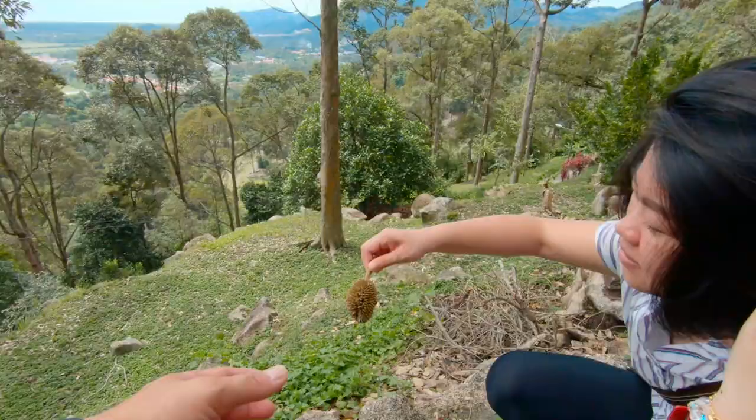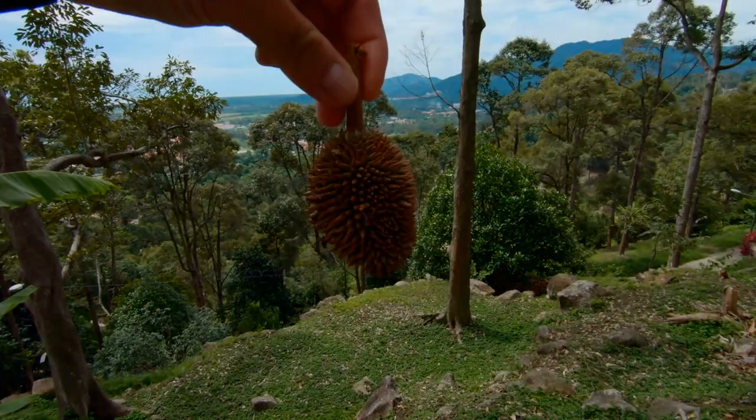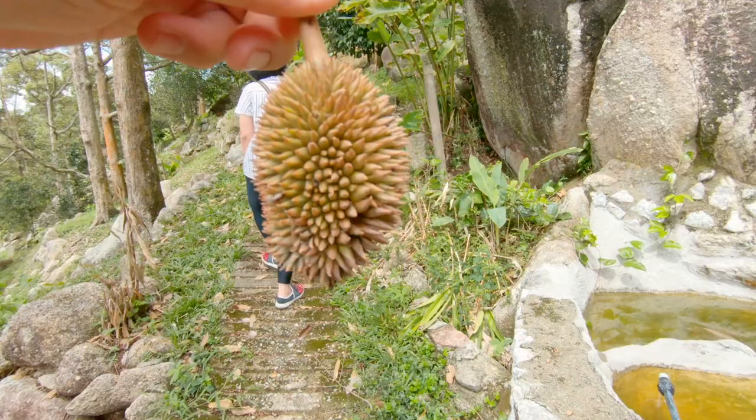This is about the size of the durian we've been seeing. Here's a better shot of it. There you go. Really small, but it's so spiky though. Imagine this falling on your head.